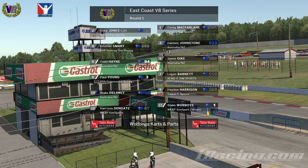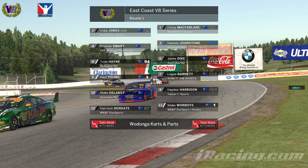So I believe we've got 3 minutes before we get going. So we have Corey McFarlane on pole, followed by KB Jones, Damien Johnston, Christian Smart, Jamie Dyke, Todd Haynes, Logan Barnett, Paul Young, Hayden Harris, Blake Delaney, Blake Warboys and Harrison Dengate. So our reigning champion sitting back in 11th.